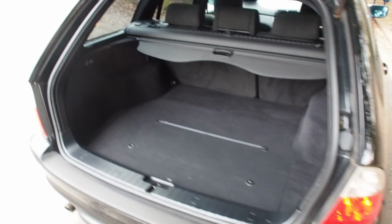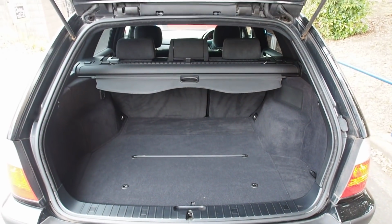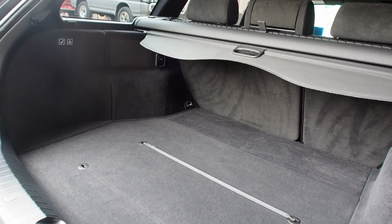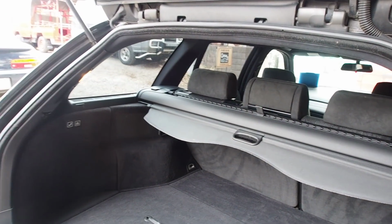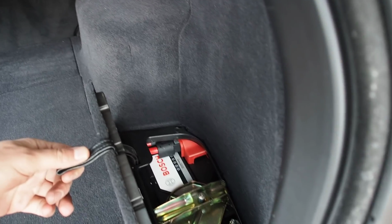Into the back here. It is enough luggage capacity, I would suppose you could say. I think it's good. Probably compared to my Mark IV Golf, you're looking at about twice, 1.8 times. Cargo cover. Speakers in the back. That's interesting. And then this one here, which is your animal cover. This one comes up. No spare tire because BMW stopped doing that. Batteries in the back there. Okay. And into the front.